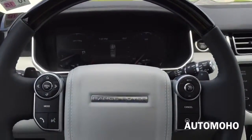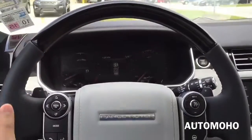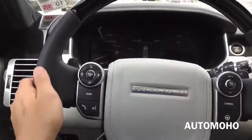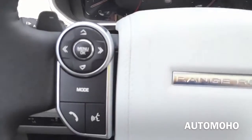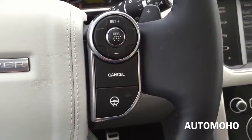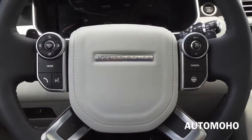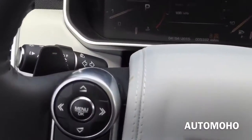The 4-spoke design steering wheel is fully wrapped in leather with wood on the top and bottom sections and silver accent trims in the middle. Looks and feels very nice. Featuring multi-function controls side by side for your convenience, with controls for audio, voice command, cruise control, as well as the most frequently used functions in the vehicle. The steering wheel does feature a heated option.